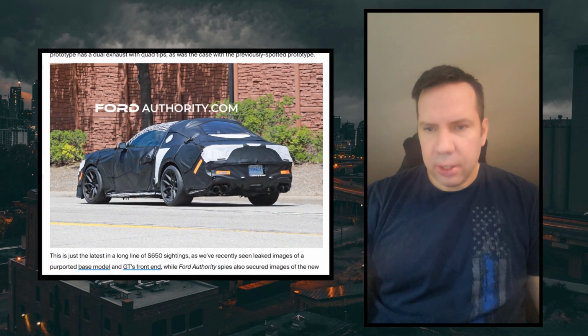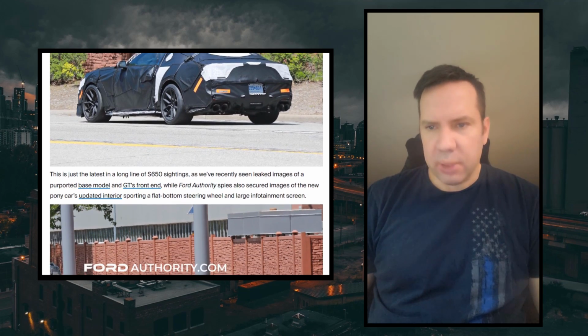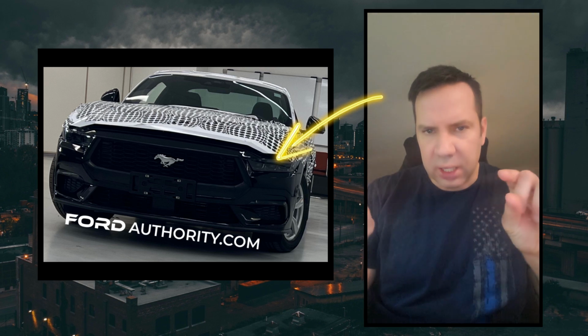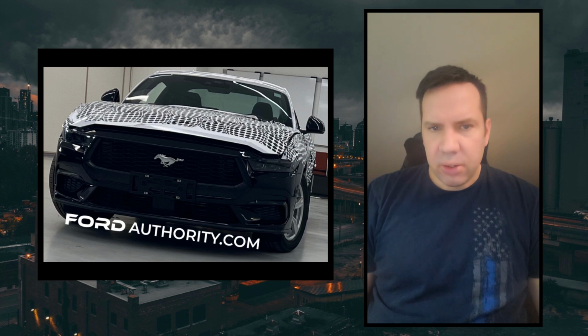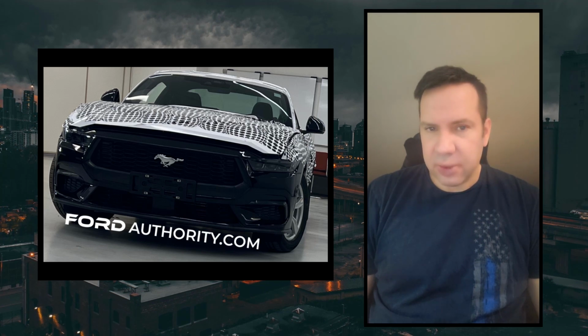Okay, reading on here, this is just the latest in a long line of S650 sightings, as we've recently seen leaked images of a purported base model in GT's front end right here. This has grown on me, especially if they can do something about those front lights there. I just don't like those three little square light things. If we can aftermarket those, or Ford can adjust them before they come out, then I kind of like this design. I love the current model, it's perfect, but this is slightly more aggressive, and I like that.